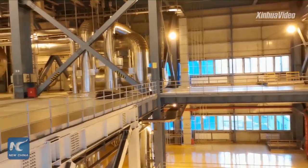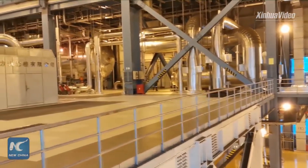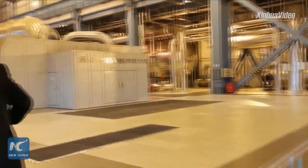This is the steam turbine. It's enclosed here in this casing. We can check here.